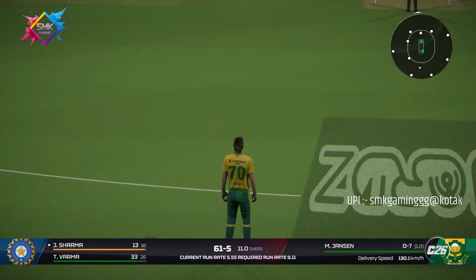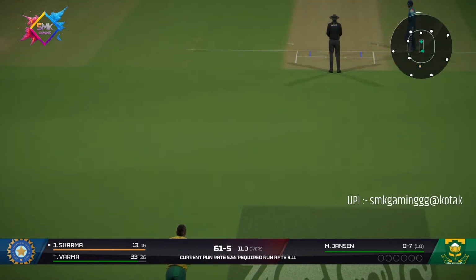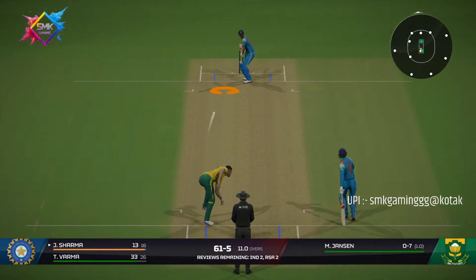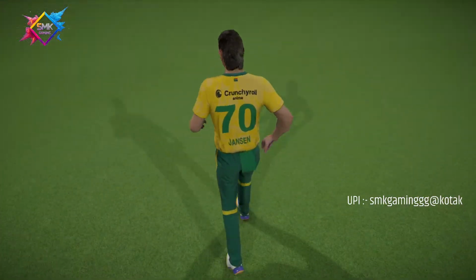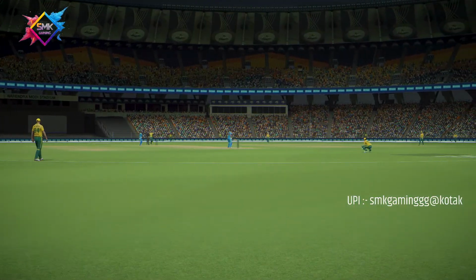The score is now 61 for 5. Drilled that one away. Doesn't even wait to see if the ball's going to do anything. Onto the front foot, punches it away to the boundary.